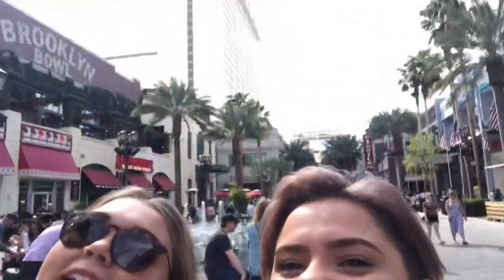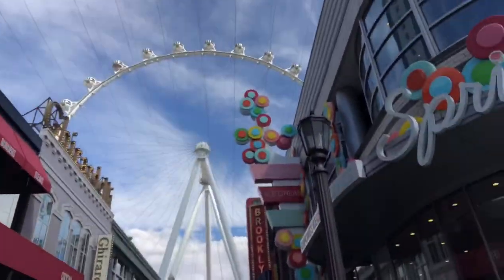Okay, Sydney, what did we just get done doing? We ziplined. Woo! Should I show this way? We did the Superman. Yeah, we Supermaned, and now I'm gonna get a cupcake at Sprinkles.